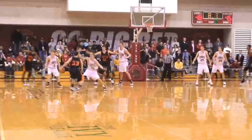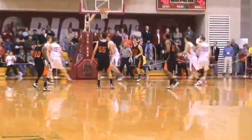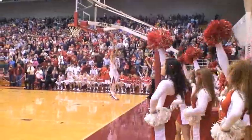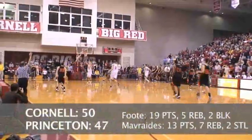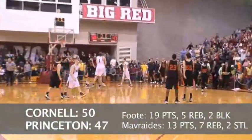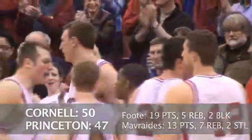Instead of opting for the three-pointer, Maverides takes it off the glass for 2. Trailing by 1 with 5 seconds to go, the Tigers were forced to foul, and Ryan Whitman would hit both foul shots. 2 seconds to go out of yet another timeout. Princeton inbounds the ball down court. The Maverides prayer shot is no good, and the Big Red narrowly escaped the Tigers by a final score of 50-47. After the game, the Big Red could not help but be impressed with Princeton's resiliency and defensive ability.